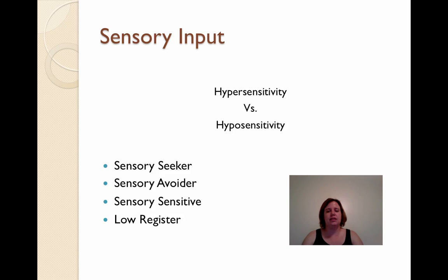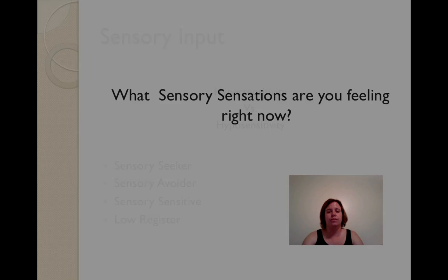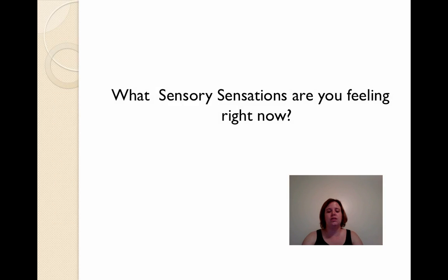The sensory seeker. This is the person that wants to try and do everything. The sensory avoider. This is the person who won't do anything at all. The sensory sensitive. This is the person who doesn't like to do something but will do something. And the low registration individual who is slow and doesn't want to get up and go. So what sensory sensations are you feeling right now?